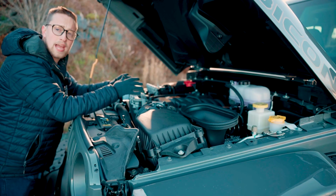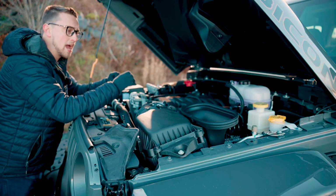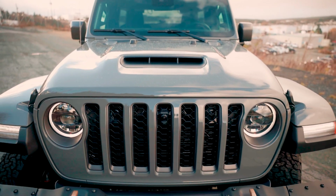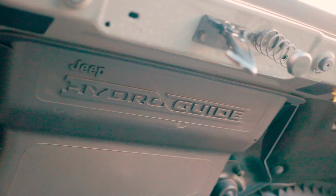This unit having a big engine means we need a lot of air pumped into that engine to make sure it's working properly so we can get all that power that it can produce. And Jeep has that covered. We'll see a giant airflow here that hooks up to the hood scoop that is functional up top. We have a large grille up front that is all functional. We'll also see that Jeep has fitted a hydro guide system in here as well on the hood and in the grille system as well.